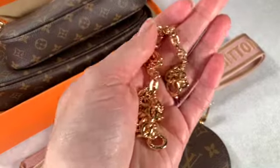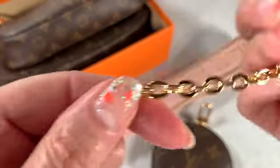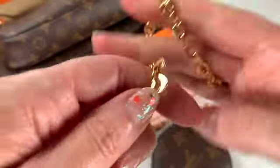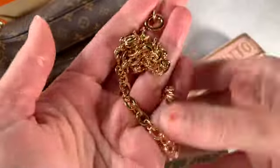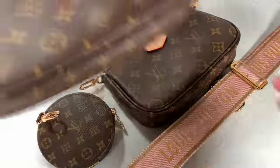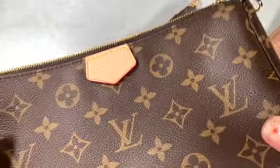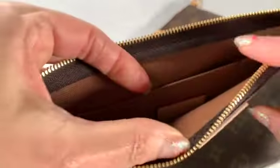And I just like that we kind of have options with some of these Louis Vuitton bags. If you guys have some other bags in your collection, you might have other chains or straps or accessories that you might like to use. And I think this bag is the perfect candidate because you can really just customize it. Again, here's the inner look. It's the dark brown. The interior of the bag is a fabric.